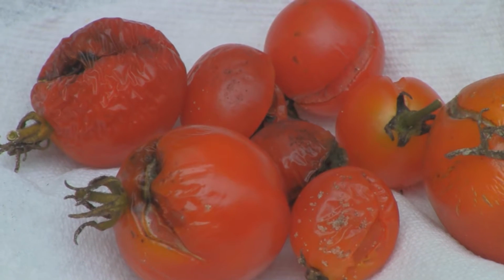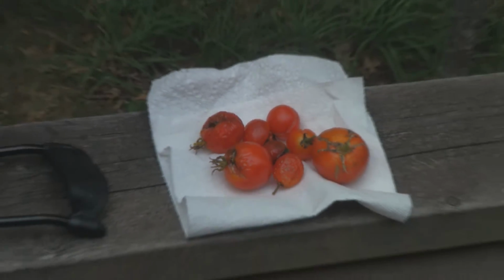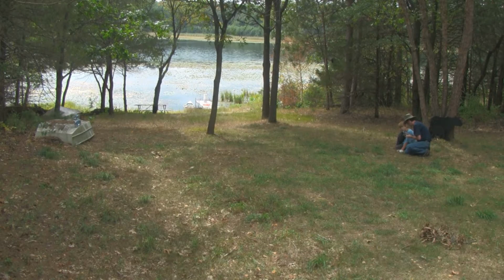Did you ever wonder what to do with all the rotten tomatoes out of your garden? Well, I'll show you what we do here at the House of Sleestack. Alright, and this is what you do. Next.